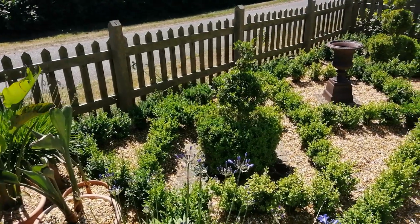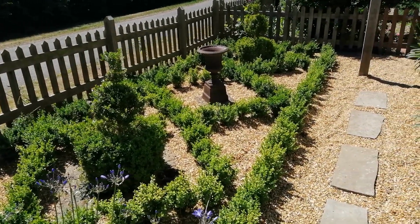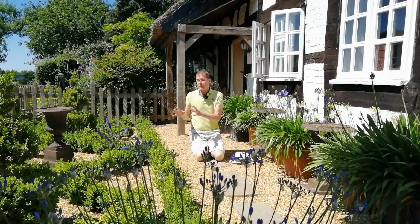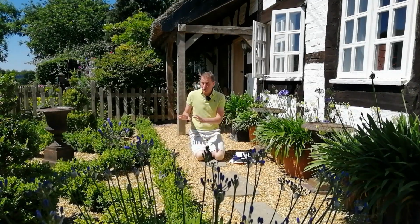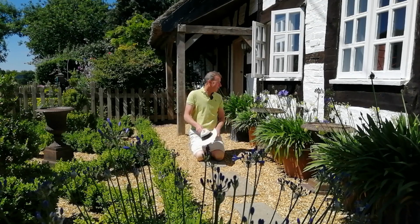I usually start off at the front of the cottage with the parterre because that's the first project I tackled when I moved in here 6 months ago. The parterre hasn't really changed much. There's nothing much to report on. So let's start off with these amazing Agapanthus.